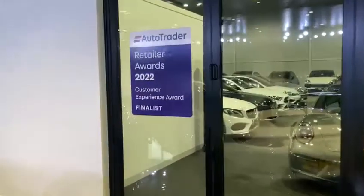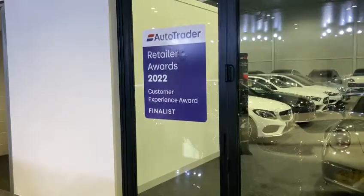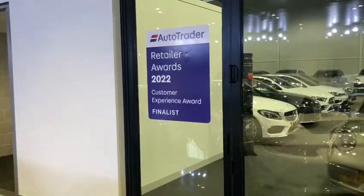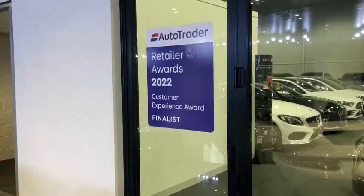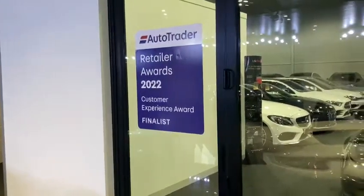Recent finalists at the Auto Trader Retailer Awards 2022 for customer experience, going second across 13,500 dealerships nationwide, and shortlisted to go to the awards ceremony with just 54 other dealers. We wear the badge with pride, and you can speak to us and buy from us in confidence, knowing that you're in safe hands.